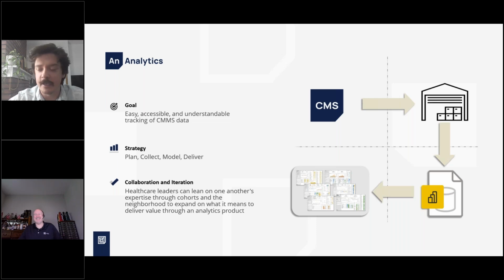When I talk about that planning, collecting, modeling, and delivering, that typically looks like a CMMS tool. We store that somewhere. That might be a data warehouse or data lakes, depending on how you want to handle all that. That all gets brought into what we call a modeling layer, and that's where we prepare data for those kinds of analyses at scale.